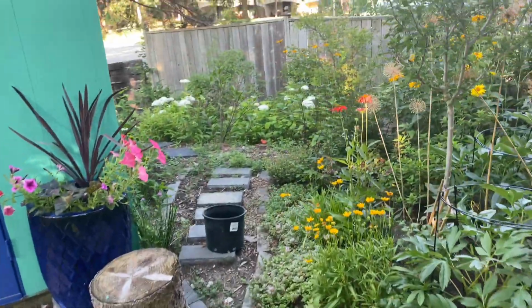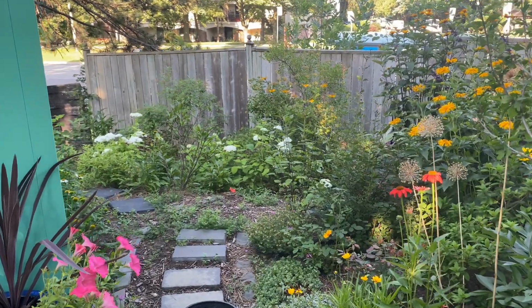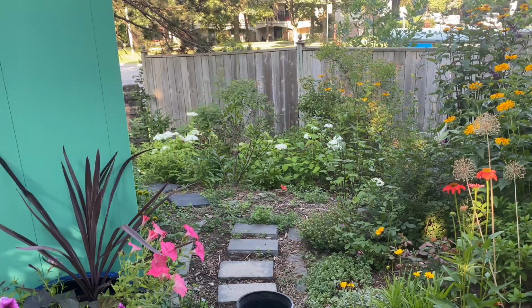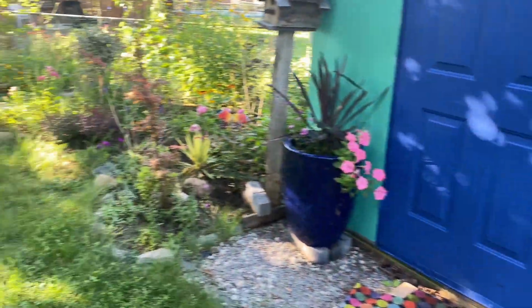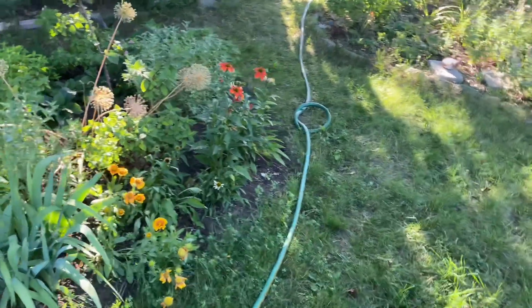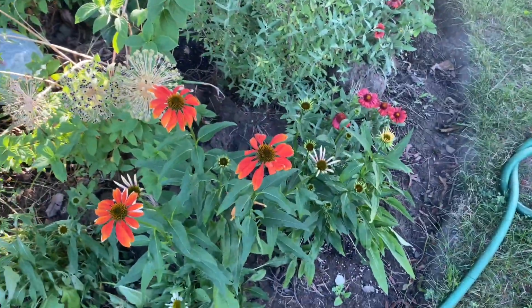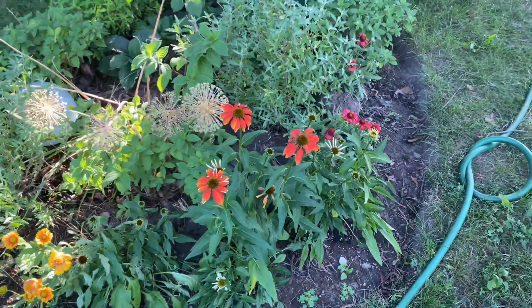What else do I have? I do have lots of Annabelle hydrangeas in the back starting to bloom. These were all my rescue plants, and they are rewarding me this year. I do also have more Echinacea here starting to bloom. As you can see, my love for Echinacea is everywhere, and it's looking gorgeous.